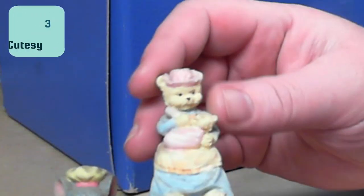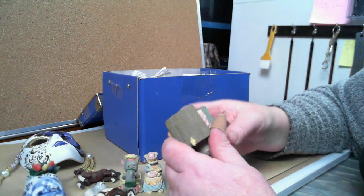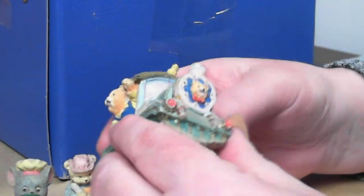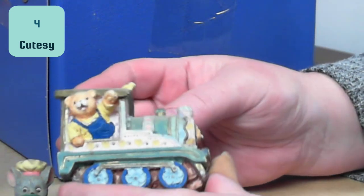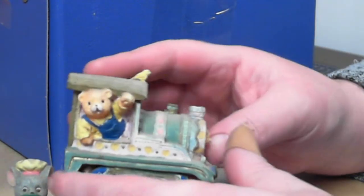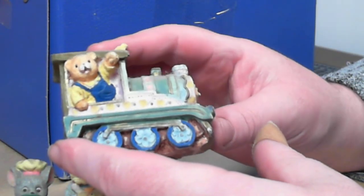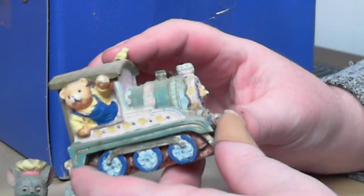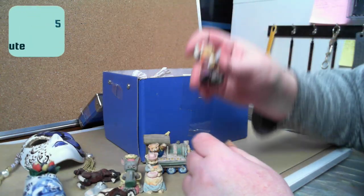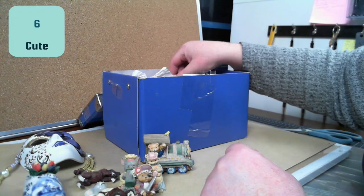So we have another cutesy little teddy bear, mummy bear feeding a baby. It's all good and well, but look at this. This is another cutesy train with a teddy hanging out of it. I'm getting total Choo Choo Charlie kind of vibes off this though. I've got ideas for this one. It looks cute now, but you wait till I'm finished with it. Another cute little pirate teddy bear.